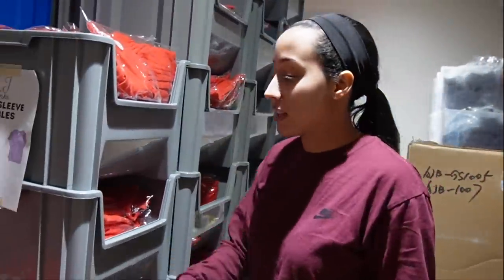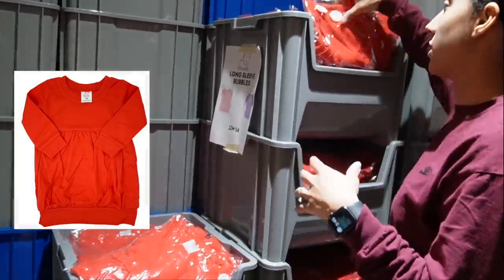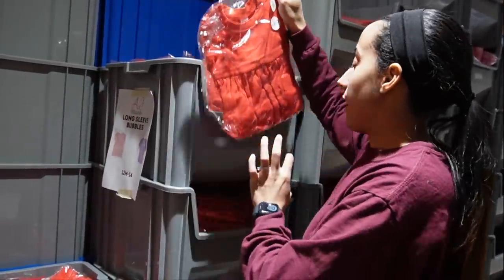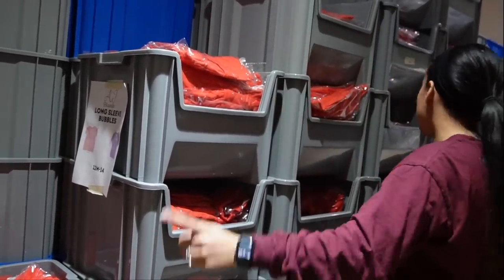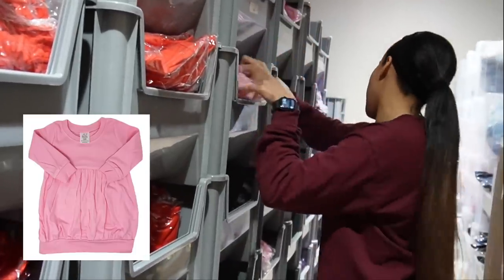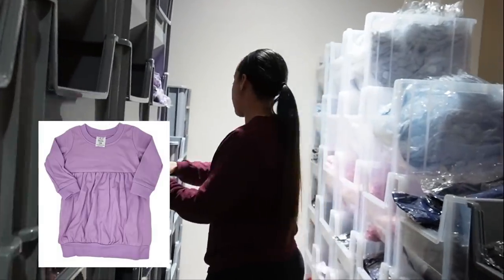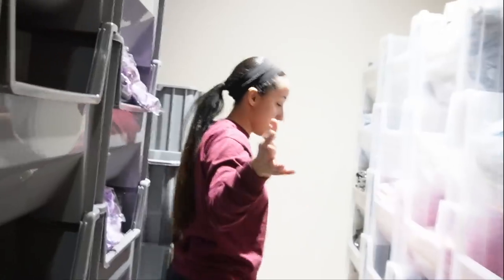Over here, we have our long sleeve bubbles. These are not sweatshirts, they're like long sleeve tunics. People like them because they're not super thick, super cute. And we have a lot of red for Valentine's Day, Christmas, so check out ajblinks.com. We have a few left in pink and in lavender and in black. So again, ajblinks.com.